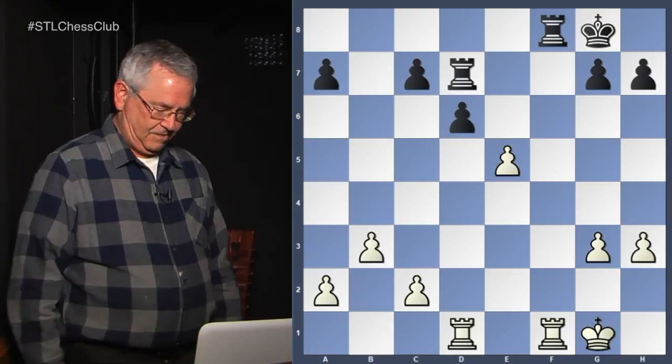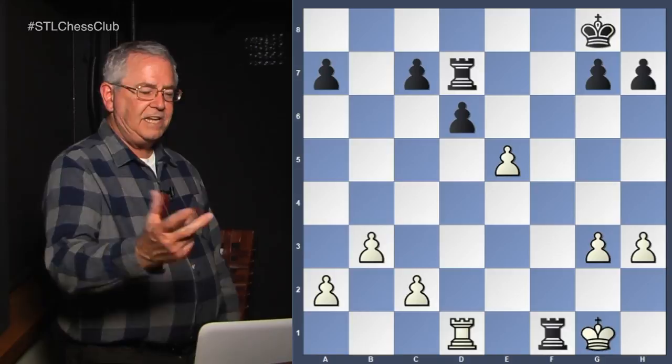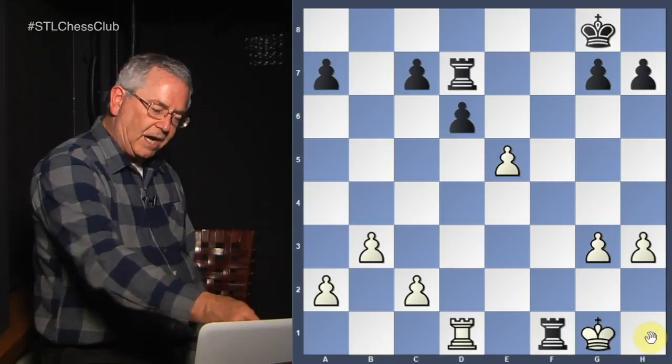But black has a defense. Rook takes, check. Now if I do rook takes, he does pawn takes pawn, and he's defended. He has three pawns on the queen side. Well, he has five pawns, and white has five pawns. So we take with the king, because the rook is stronger on e1 than on f1.